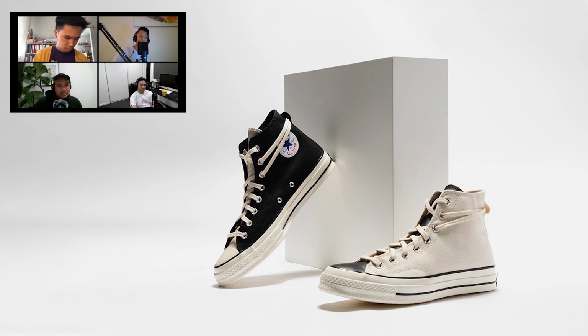The Fear of God Essentials Luxe Converse Chuck 70 collaboration. Johan's nodding. All right. I don't know how to describe it. It's like a Converse is inside another Converse shoe to me. All right, well, would you cop or drop this, Joe? Of course, that's a cop for both. What I'm going to do with my current Chuck Taylors is just get longer laces and wrap them around.